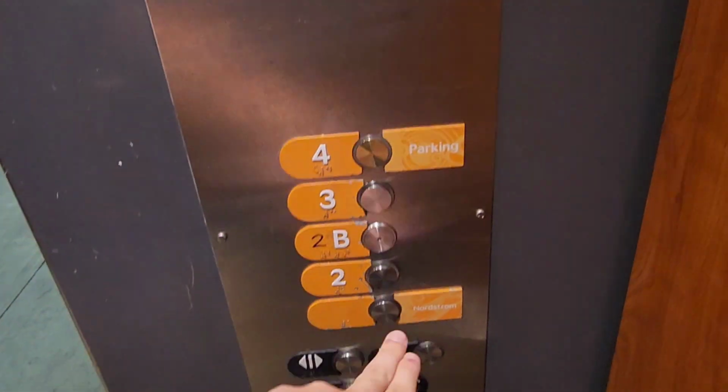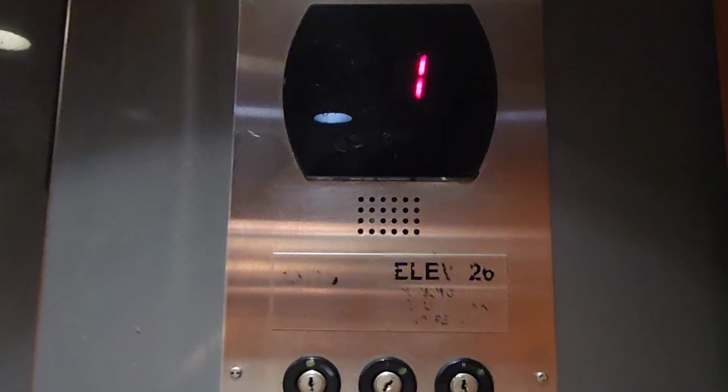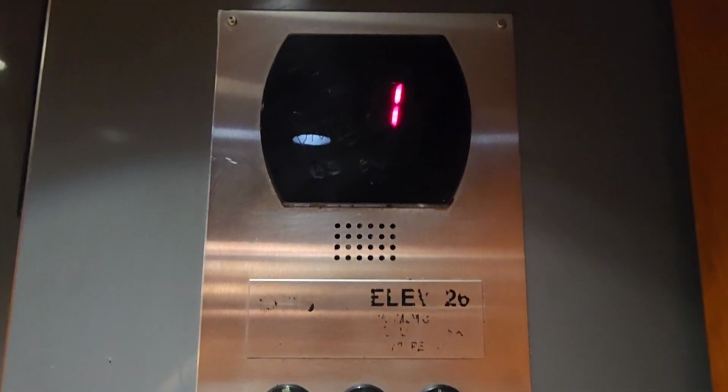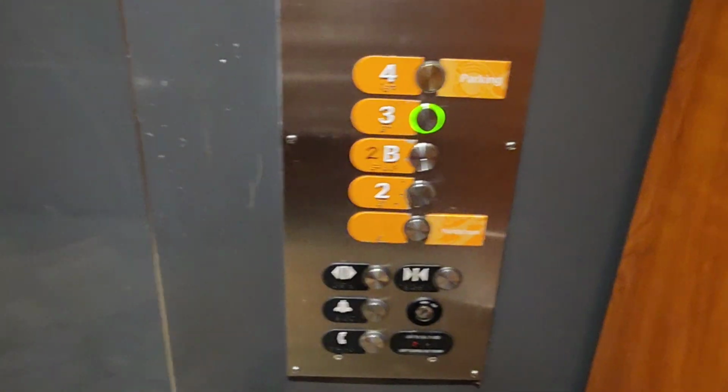Egg lanterns, they work. Let's go up to 4. 4's locked, 3 works. I believe. We're stopping at 2.